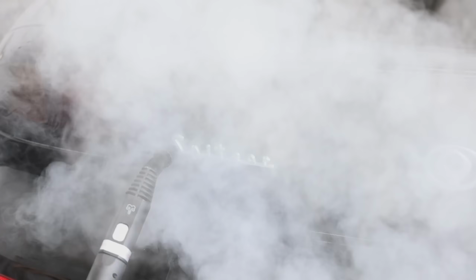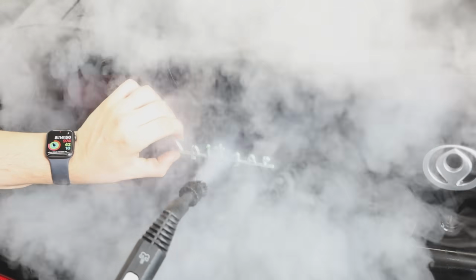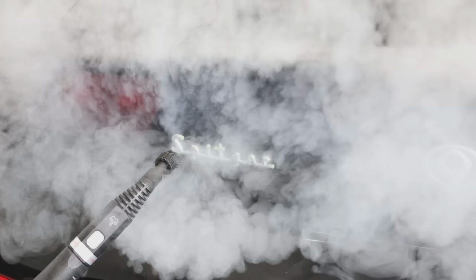Okay, let's all be real here. Who looks at a dealership badge on the back of a car and actually thinks that looks good or belongs? So thank God the owner had us take it off.